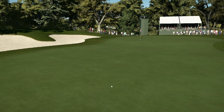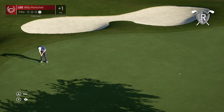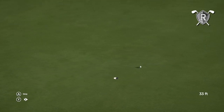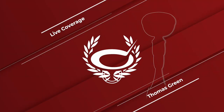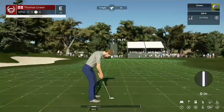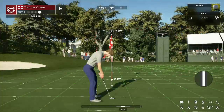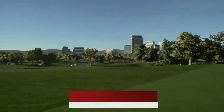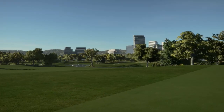And our intrepid on-course reporter, John, standing by. Well, I am following Billy Horschel at the moment. We are on the 11th, 31 feet out. Ah, that's frustrating. And back to the course with the live action. It's been absolutely fantastic today. Well, that's a mistake. Tough to leave that short. Solid par putt, that. So no change on the leaderboard for this player after that hole.